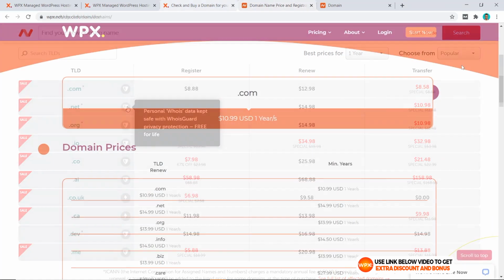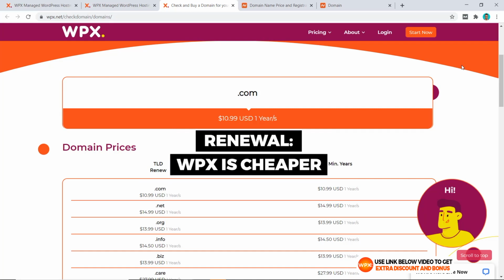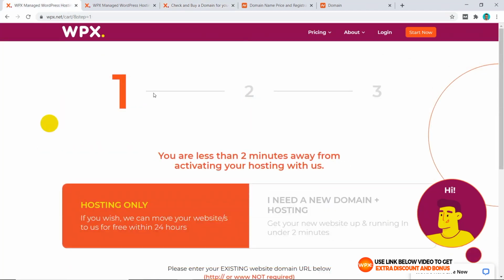But WPX is very unique, as you can see their pricing is $10.99 per year and it renews at the same price. So even though for the first year it is cheaper with Namecheap, you will renew at a cheaper rate with WPX. So in this case, WPX Hosting is fine to go with, as they are both pretty evenly priced. But once again, for the long run, if you just want to store all your domain names in one place, I still recommend Namecheap. So I'm going to choose Namecheap and leave it at hosting only.